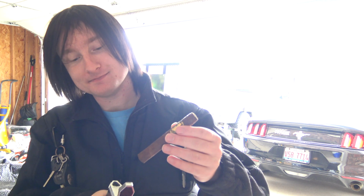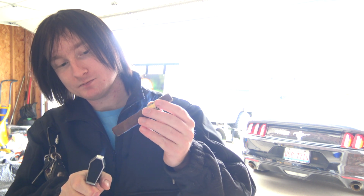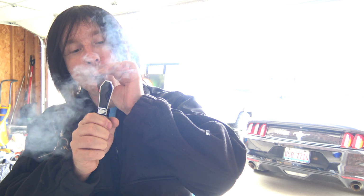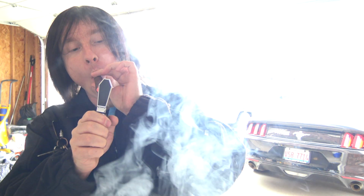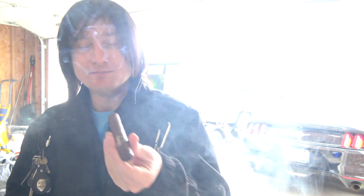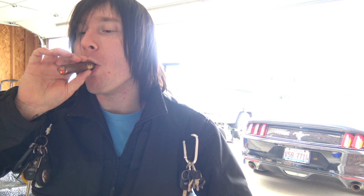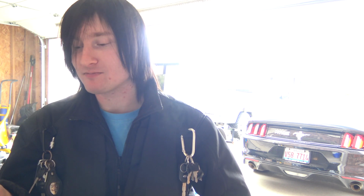Tobacco in my mouth. There is a little bit of tooth to this, which I can see in the ash. Interesting. The more tooth it is, usually that means a little bit more flavor. Right off the bat, medium bodied, rich. It's deep. It's rich.